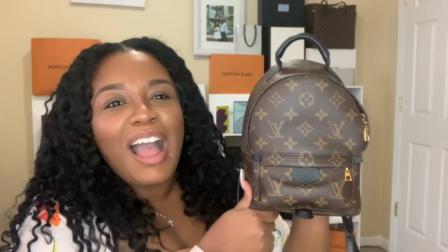So 5 is the highest. This bag is getting a 4.25. That is not bad, you all. That's not bad at all. But, you know, for it to be a favorite of mine, if I'm just going off of how I feel about this bag in general, it's a 5. But when we really get into the technicality of things, it's a 4.25. So 4.25 for the Louis Vuitton Palm Springs Mini.